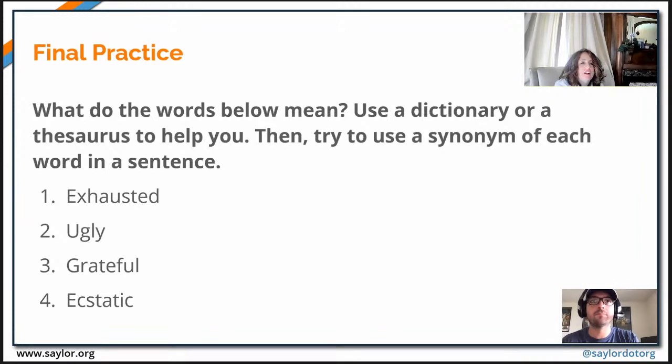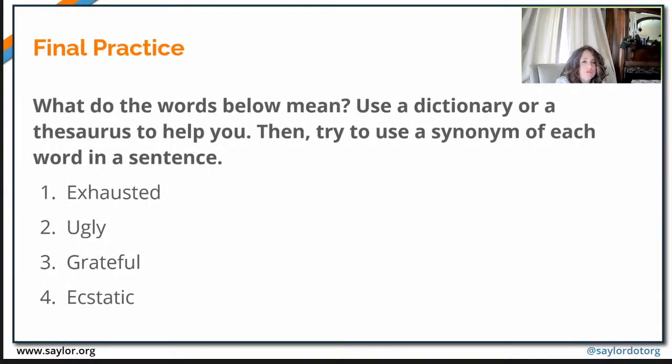So as you're doing that, comes yet another short challenge. You want to try to define the words below and then use a synonym or a similar word in a sentence. So basically, you're looking up what the word means, and you're going to use a similar word in a sentence so that you can practice the initial word, but also learn an alternative word that you can add to your vocabulary. So hopefully at the end of today's session, you'll have a little list of words that you can now go out and use. But take a few minutes, try to do this, and we'll discuss it. We'll see what you come up with and go over that.